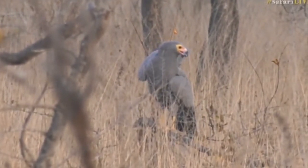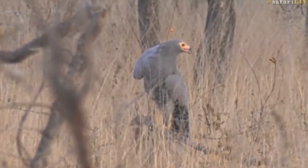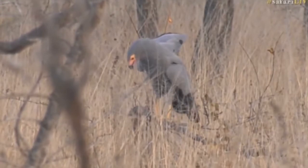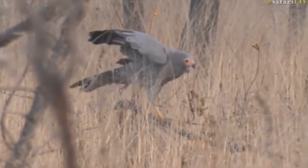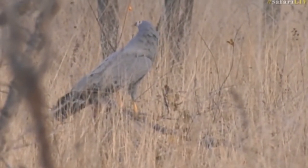And very interesting behavior. So I've seen where the nest is, and I will show it to you shortly. Maybe this bird flies back to the nest. But interesting to see how it's trying to gather nesting material, small branches, to potentially take back and add on to the nest.